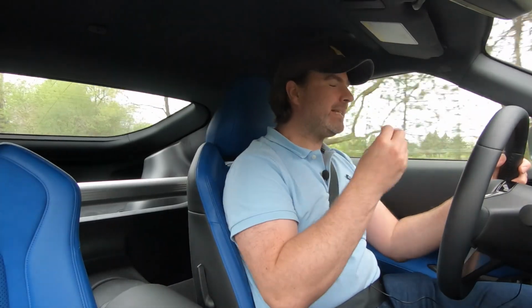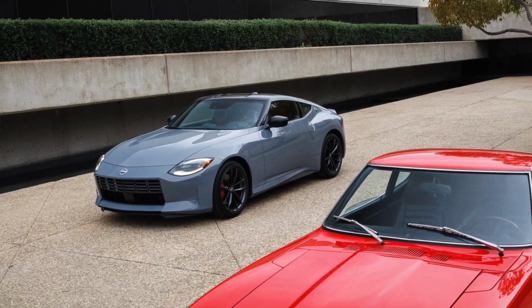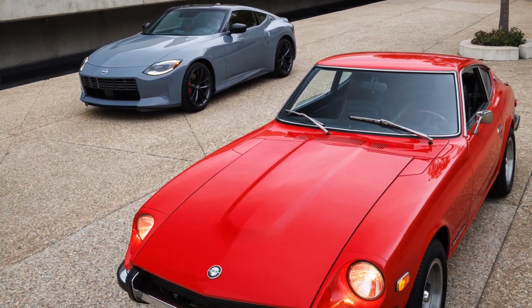It's not in the stratosphere in terms of cost. Nissan gave itself a monumental task, building a classic sports car that harkens back to the original that's over 50 years old now, and doing so in the modern age with the modern requirements of the automobile. And they executed really, really well.